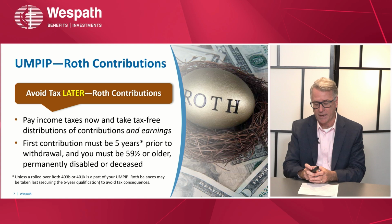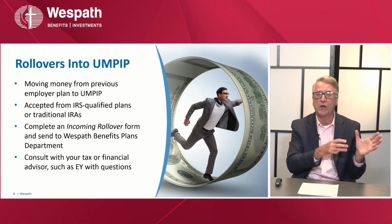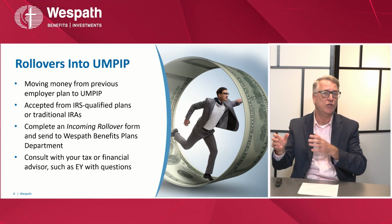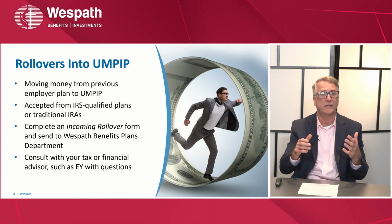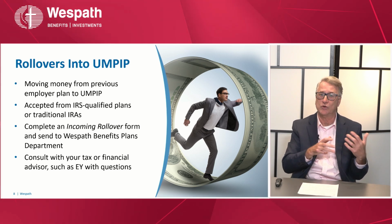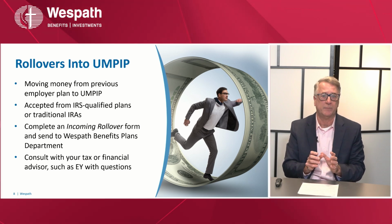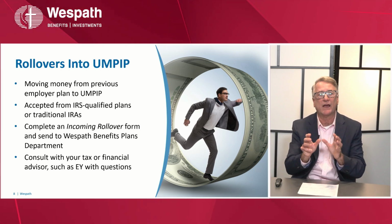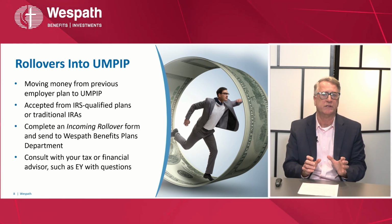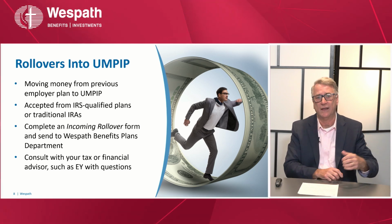Also within the UMPIP is where we have our rollover account. You can roll over prior employer-provided retirement accounts or a traditional IRA that you may own into the UMPIP. So it would be another 401k, 403b, similar to UMPIP, a governmental 457 plan, and again, your traditional IRAs, you can roll into and consolidate your retirement accounts into UMPIP. We recommend doing that. Have that conversation with David and his team about doing that, because we think it gets better when all your retirement accounts are together, as opposed to you having to look after this old employer or that old employer or that IRA.